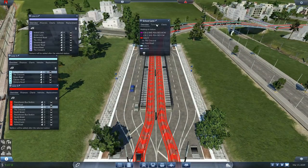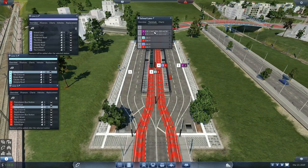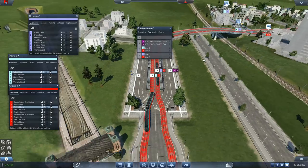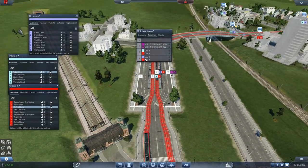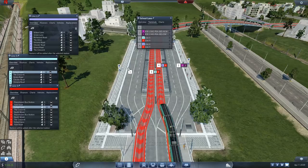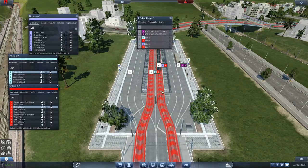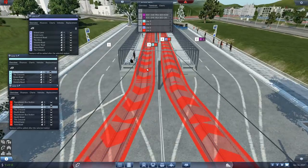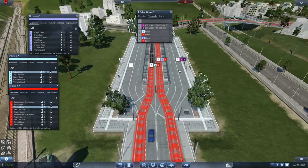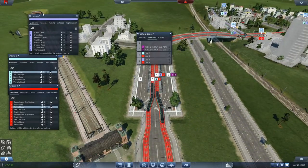Now, let's see. Terminals. So we want these lines, these bus lines. These are fine using these centre lines. Well, do I get the other trams using the outside ones? Or do we just use these inside? I want the trams using the centre ones. I want the buses using the outside ones. They're both using that side, which I'm kind of surprised about.